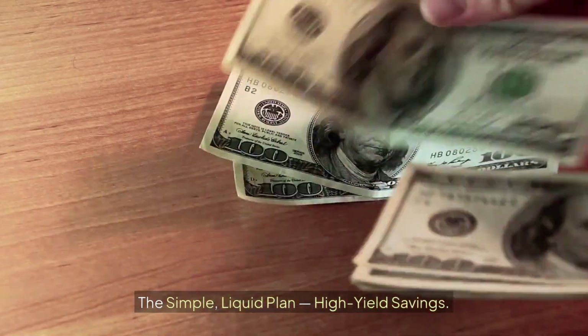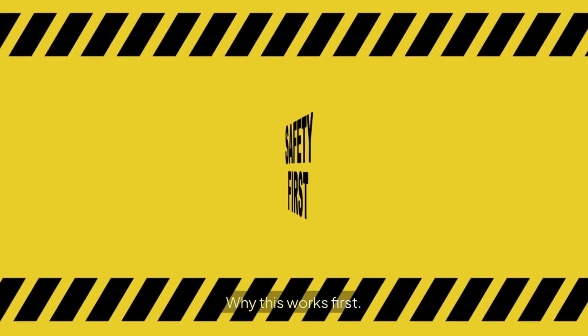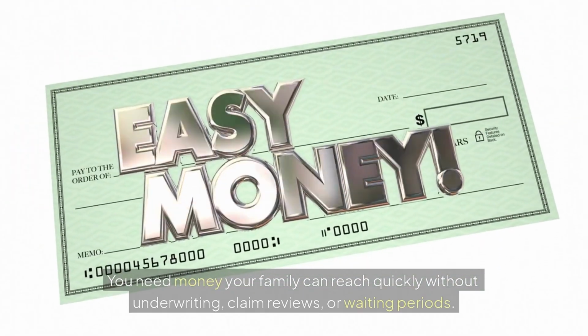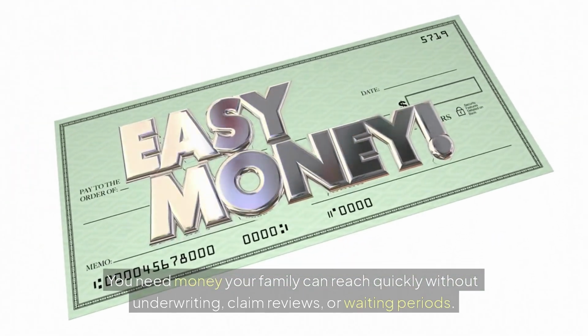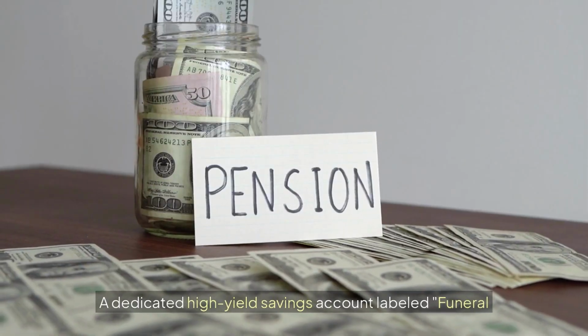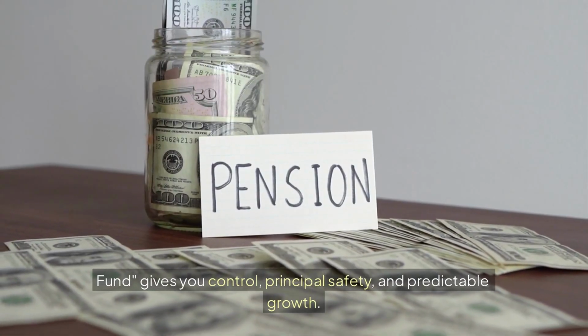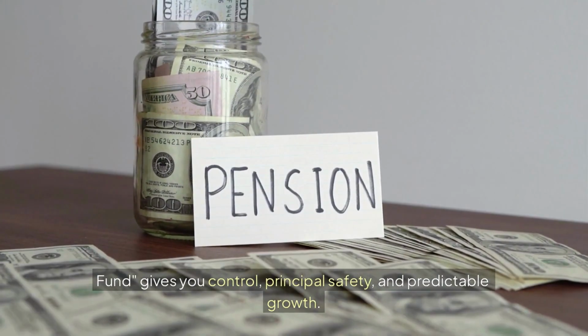Simple, liquid plan: high-yield savings. Why this works first: you need money your family can reach quickly without underwriting, claim reviews, or waiting periods. A dedicated high-yield savings account labeled Funeral Fund gives you control, principal safety, and predictable growth.